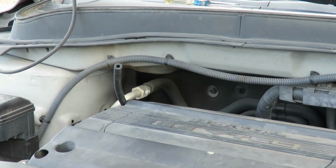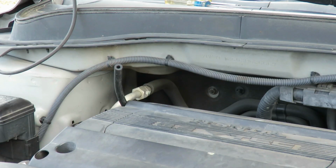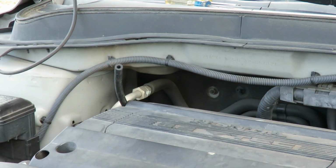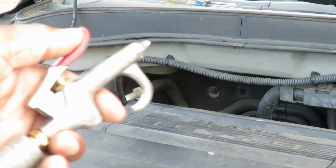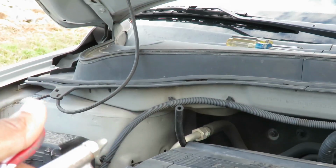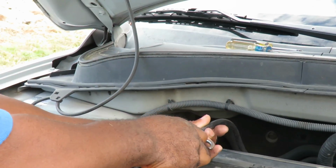Now, actually, if you don't have an air line, you can blow through it using your mouth because it's not a lot of pressure coming in at all. What I'm going to do is just hit it with air just a little bit. I'm not going to force it down all the way. Go about halfway. All right. So, here we go. Let's try this out.